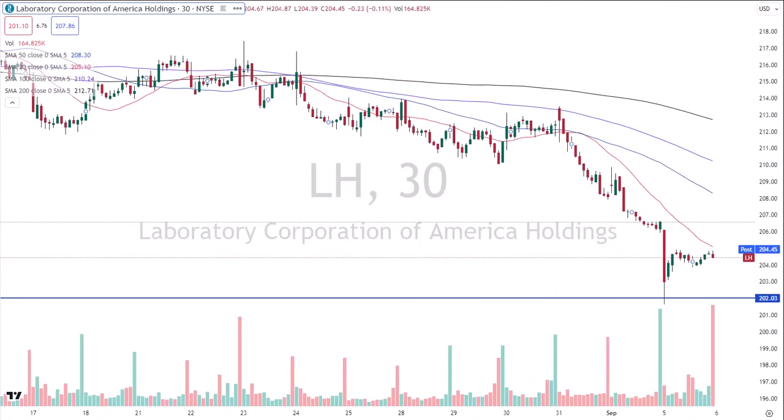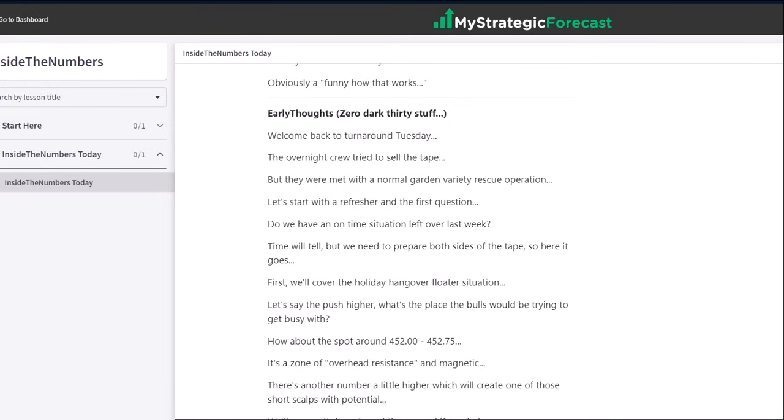A lot of work went into this system. What about inside the numbers? What about the day traders? How did they do today? Well, I can tell you this much. Inside the numbers and inside the numbers live trading room members did just fine. There was plenty of money made today during the morning session. It's a morning business, and that's the way it works.